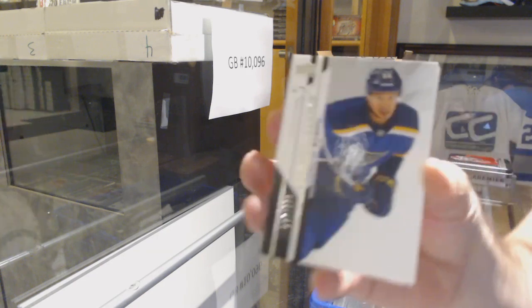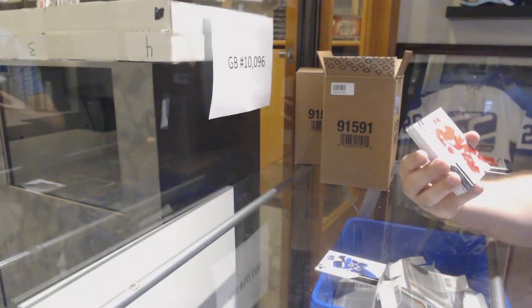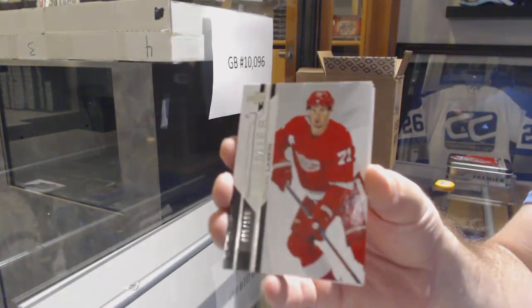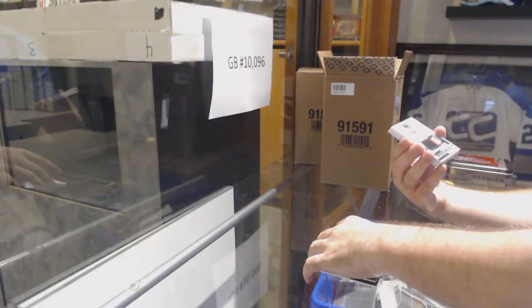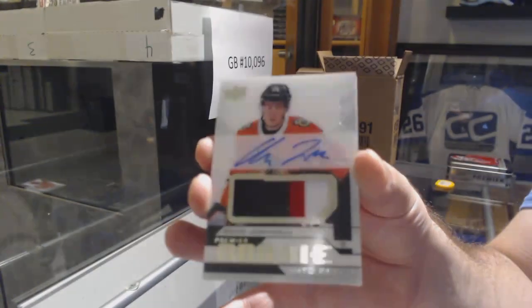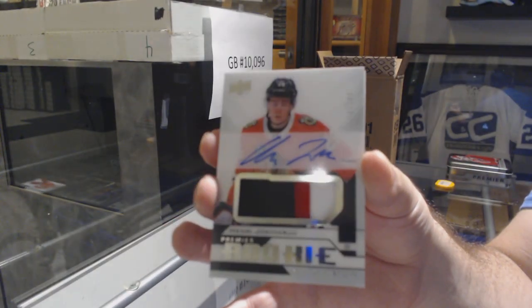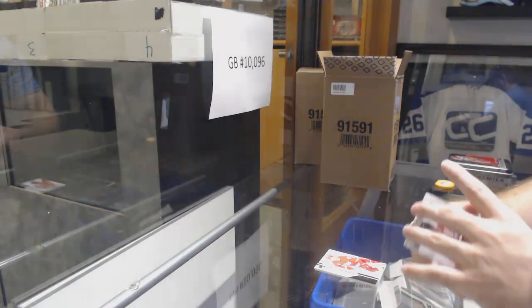For the Blues, Jordan Kyrou. Kotkaniemi 101, that would be awesome. For the Red Wings, Dylan Larkin. For the Chicago Blackhawks, Henry Jokiharju. Rookie patch auto, Henry Jokiharju.